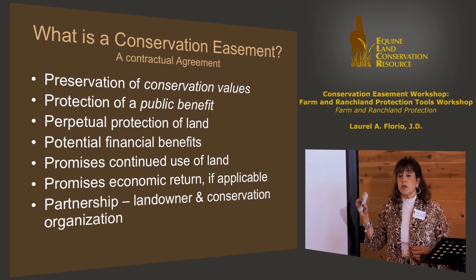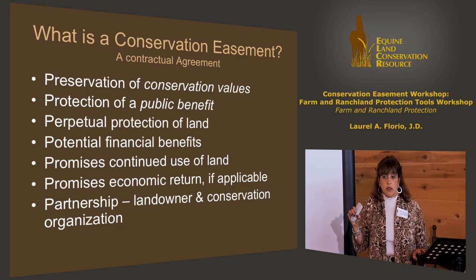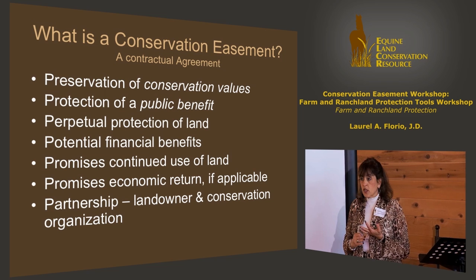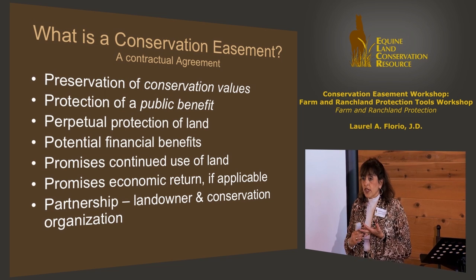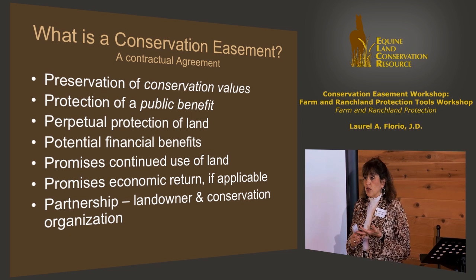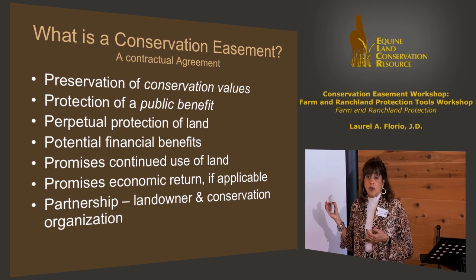Perpetual. Conservation easements under the federal code are perpetual. You hear about different governmental programs that are term. Wetland easements are term easements for 30 years. Conservation reserve program might be a 30-year term where you will promise to grow hay or grow grass. These easements must be perpetual in nature.